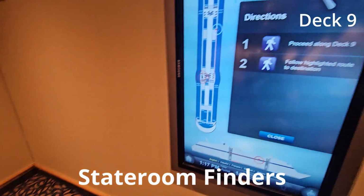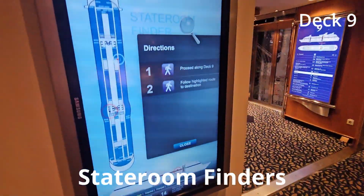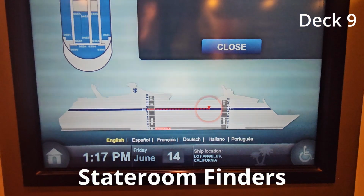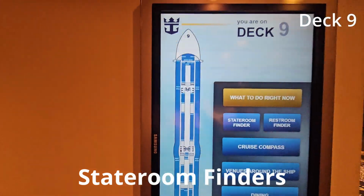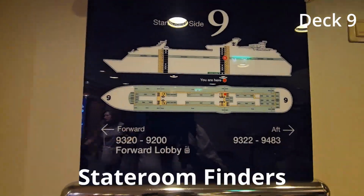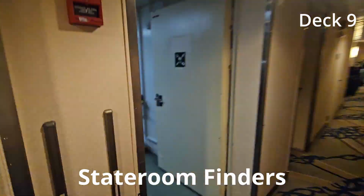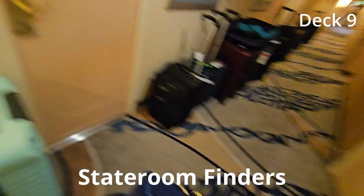9259, enter. And it's telling me I need to go on that side, and it's showing me exactly where my room is. Proceed along deck 9, follow the highlighted route, and I'm towards the front of the ship near the other elevator. Right now I'm at the back elevator. All right, so let's go. 9259. Is this my room? This is my room, 9259.